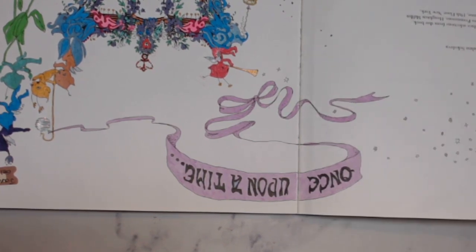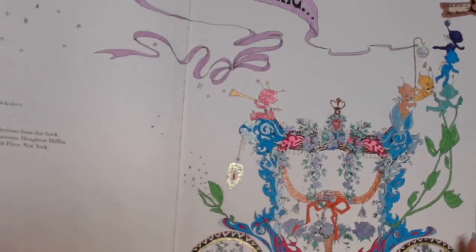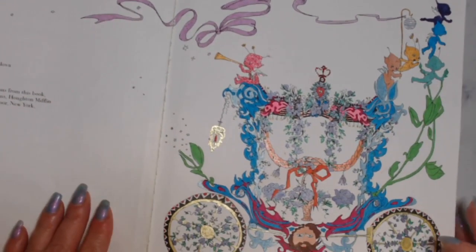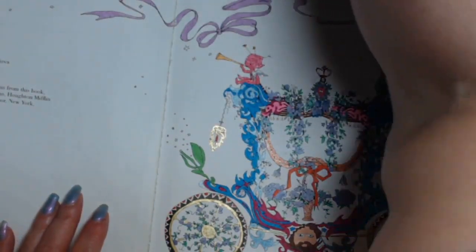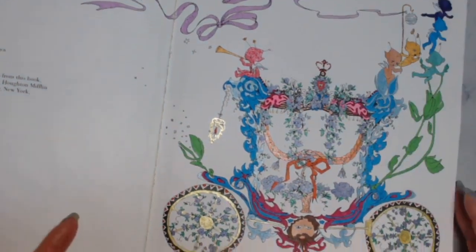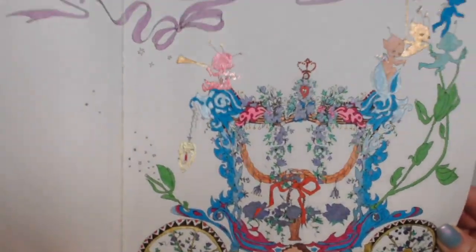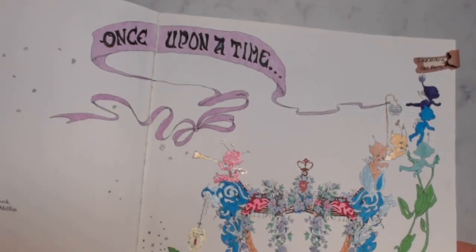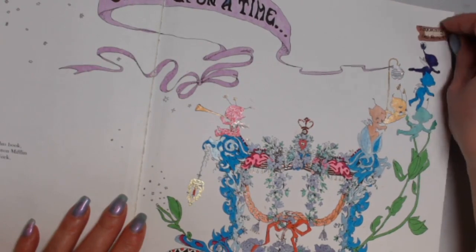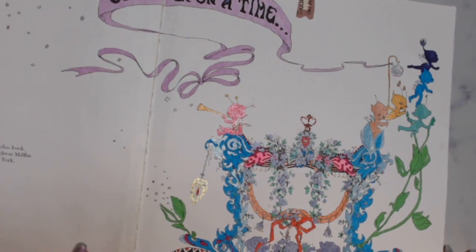Okay, we are done. We'll just leave this open over on the shelf so that the stickles can dry. Yeah, I like how it came out. What do you think? Got a little bit of sparkle, and it says once upon a time. There we go. So now I can put this up here, which means it's finished.